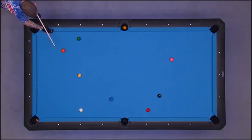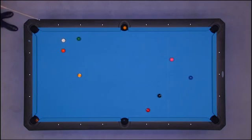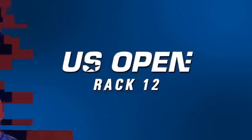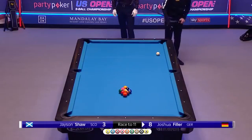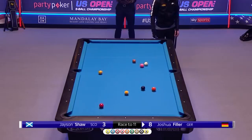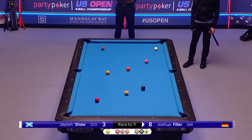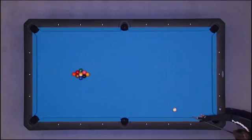A mistake, if you want to call it a mistake, a little unlucky to have left that long two. Josh Filler to break, leading 8 racks to 3. But it's a comfortable lead. And he has broken so well. Yet again, Jim, good break, but it's not an easy shot, is it? So it's not like he's getting real easy layouts.